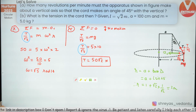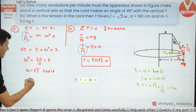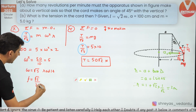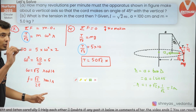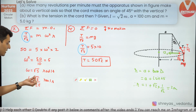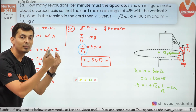So we all know that if this is root 5 radians per second, frequency wise this is root 5 by 2 pi, this is revolutions per second. This is in hertz. But again, I don't want it per second, I want it per minute. So if these many revolutions happen per second, how many revolutions will happen in 1 minute?